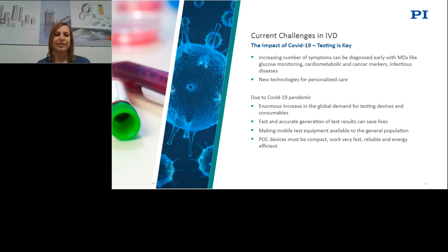In vitro diagnostics is an emerging field and a huge market. It's been an important topic over the last years and decades to make modern testing possible with molecular diagnostics. This makes it possible for doctors to diagnose diseases at an early stage and to start therapy. For example, by means of glucose testing for diabetes, or to test for cardiometabolic and cancer markers, or infectious diseases like HIV. So this makes modern technologies possible for personalized care, to adapt therapies to the needs of the patients.